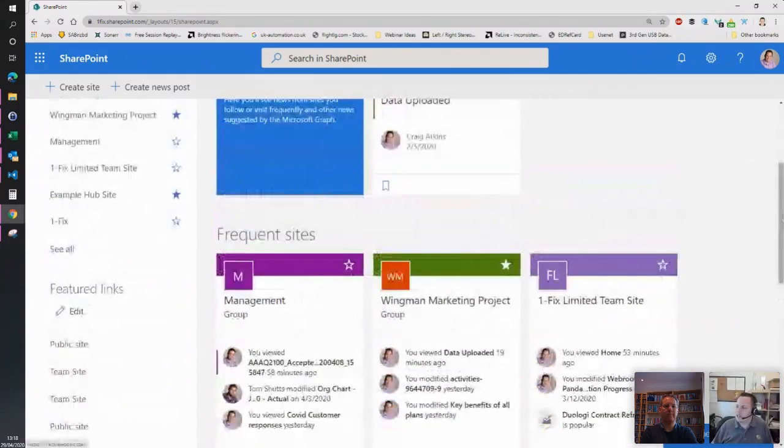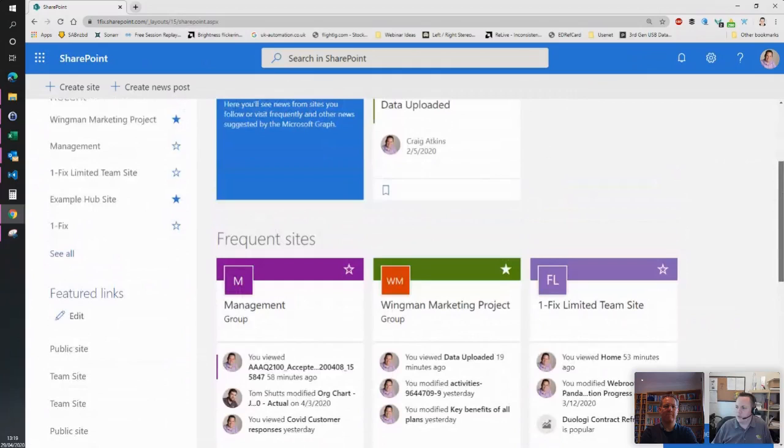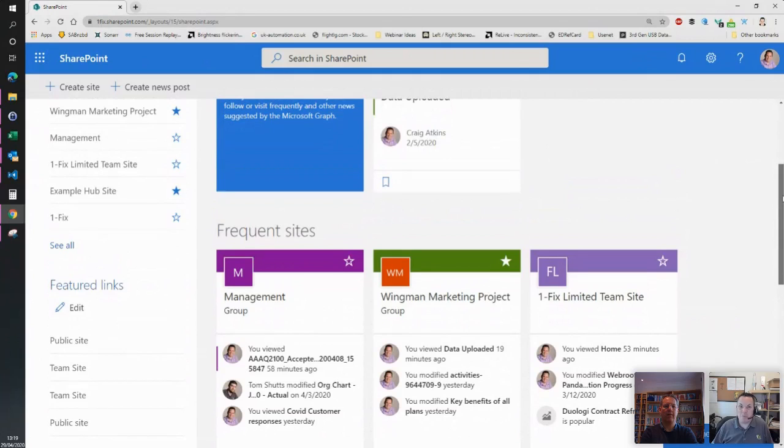Then you have these frequent sites, and this is where you've got either the most frequent sites you access, or where there's documents that are changing and information that references you. So again, I'm probably the primary user of SharePoint internally at the moment for my own benefit of saving things and collaboration. So most of the headshots down here are me because it's me saving documents and me editing them. You can see there one of my colleagues, Tom, has done some bits and pieces on an org chart recently. But again, once you have lots of information and data up there, you'll see lots more changes and information coming through here.